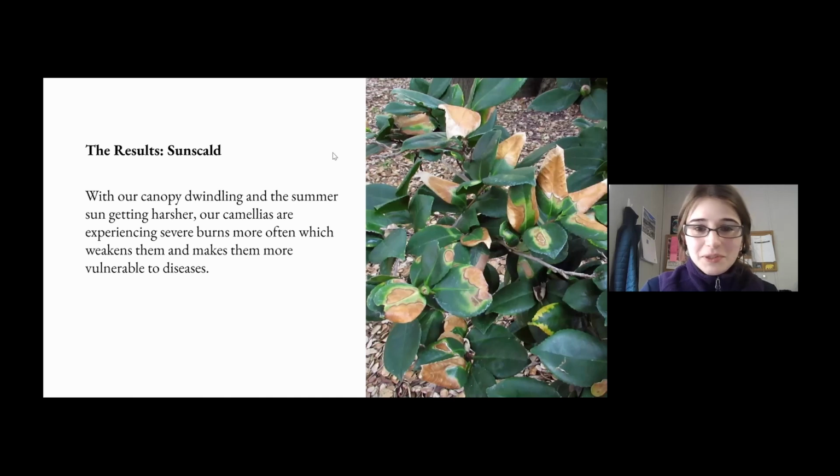And of course, with this dwindling canopy, our camellias are experiencing much more sun scald. It's not just affecting the leaves, but also the bark. The very thin bark on camellias is cracking away and leaving them vulnerable to diseases.